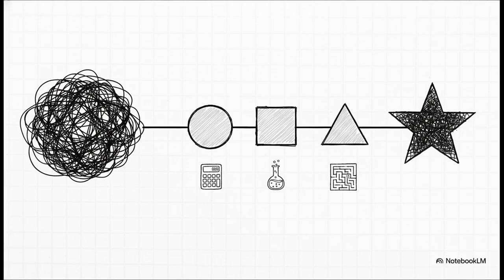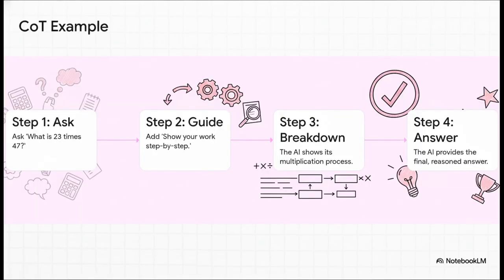This actually reduces the risk of it taking a lazy shortcut or just making up an answer, what some people call a hallucination. This gives you way more control and dramatically improves accuracy, especially for things like math, science, or complex problem solving. Let's just look at a super simple example. If you ask, what's 23 times 47, it might give you the right answer, or it might get it wrong. But if you just add, show your work step by step, you force the AI to break down the problem.